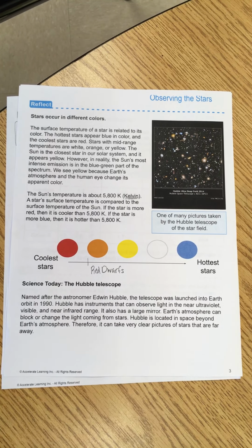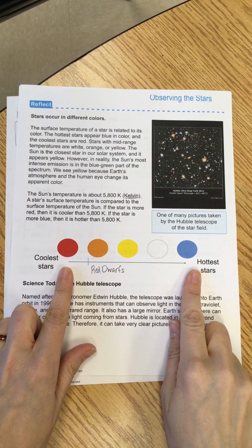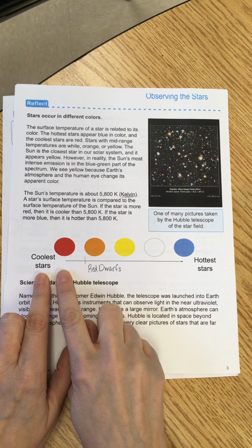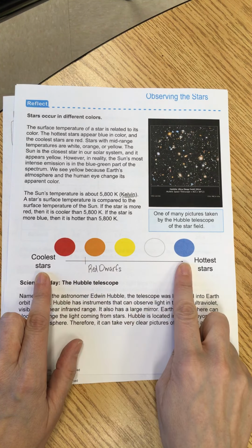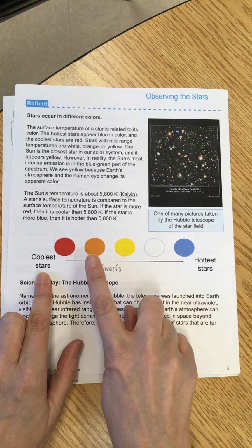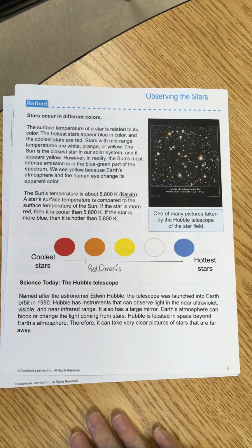For today's assignment, I want you to make your own version of this diagram that shows how to classify stars by their temperature. The coolest stars, creating the coolest temperature, emit red light. The hottest stars emit blue light, and then the mid-range stars are orange, yellow, and white. So just make your own version of this in your science notebook. Take a photo of it and upload it to Schoology.